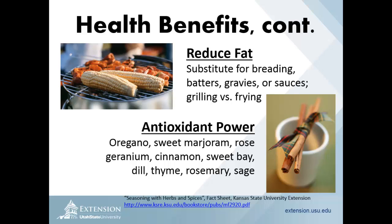Research is also showing that cinnamon can act like insulin in the body and help regulate blood sugar levels. Sage may protect brain cells and help preserve memory and thinking. Turmeric may be useful in treating Alzheimer's, cancer, and cystic fibrosis. Cloves can help ease a toothache.